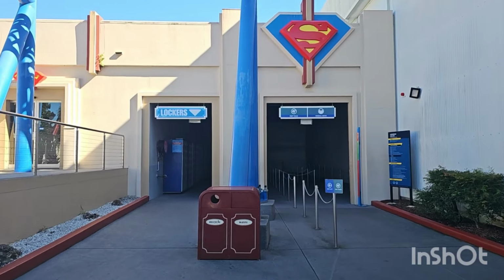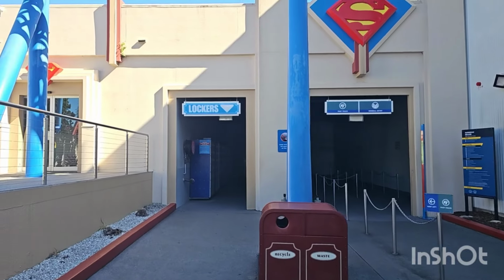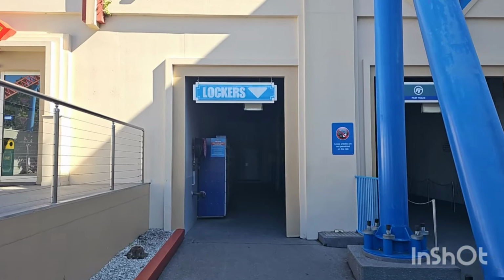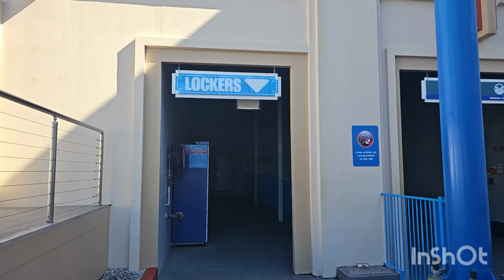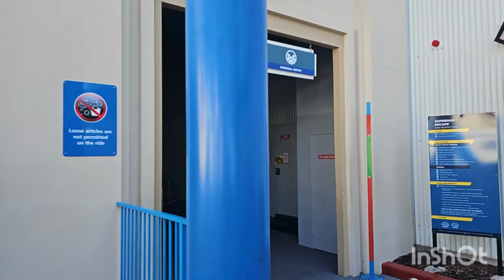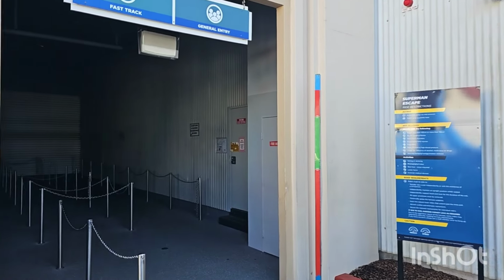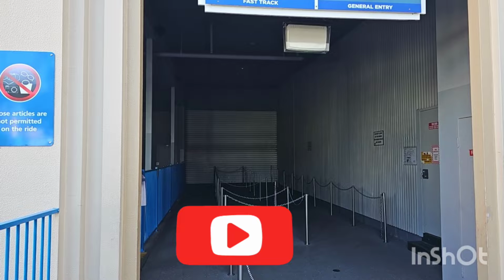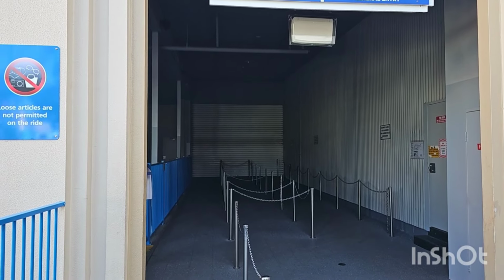All right, so Superman's currently down for unscheduled maintenance, and I believe they're going to start the lockers' transformation and station transformation as well while it's under maintenance. But they've actually rescheduled the DC Rivals maintenance period for the painting, and they're going to open DC Rivals while Superman's down. So that's a really good plan from Movie World to do that for sure.